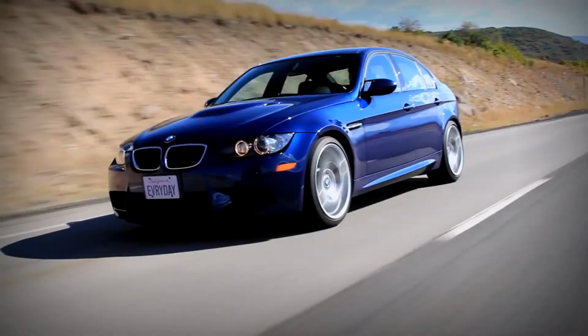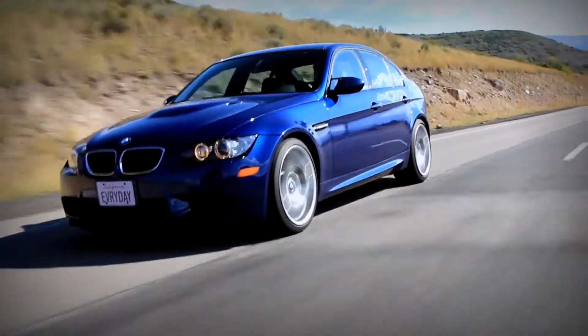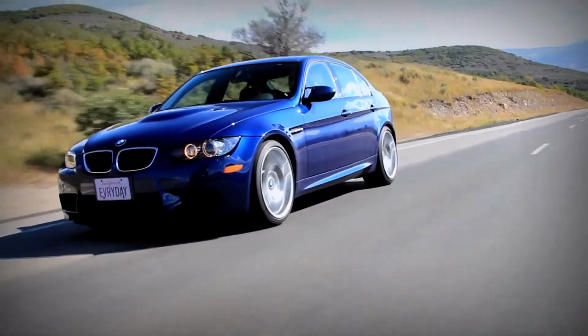Now, the thing about buying a used one of these is, yes, you can save yourself a good amount of money, but remember, you're buying yourself a car that was almost $70,000 new, and that means that when it breaks, it's going to cost what it would to fix a $70,000 car.